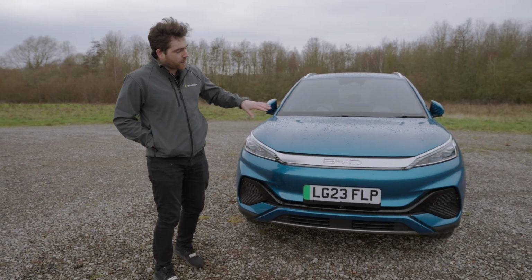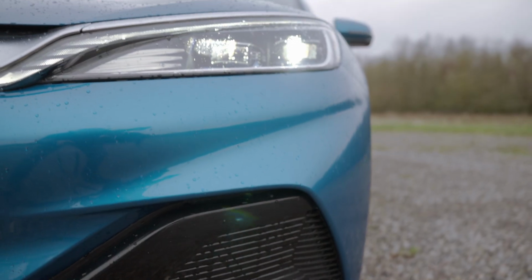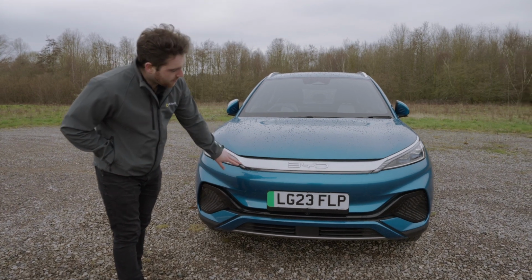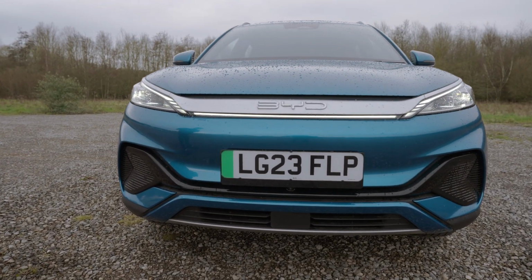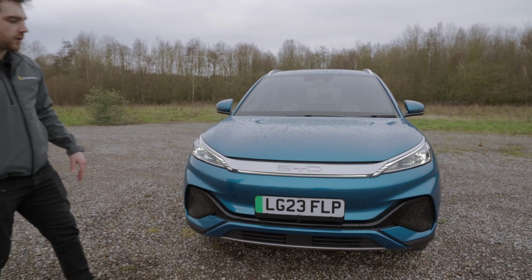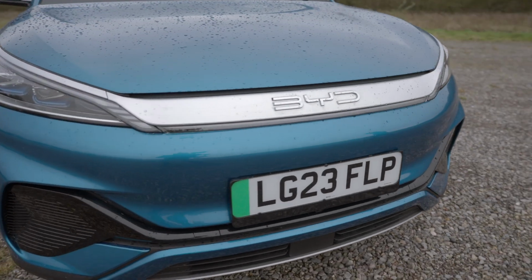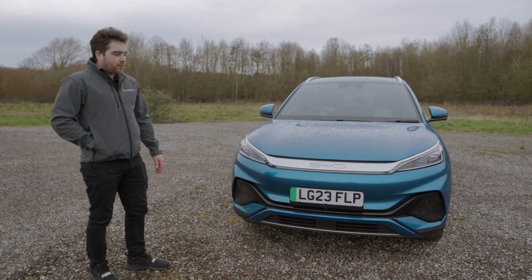BYD actually designed the front of the Atto 3 to look like a mean ancient dragon. You get LED lights as standard here, and they've cheekily stolen the LED light bar from the Volkswagen ID range and a few other manufacturers, which to be fair I really like the look of. I think it makes the car look really quite futuristic and modern. I also like the little flattened chrome here with the shiny BYD logo. It all looks quite neat, and I wouldn't say like a dragon, but it definitely looks quite cool.